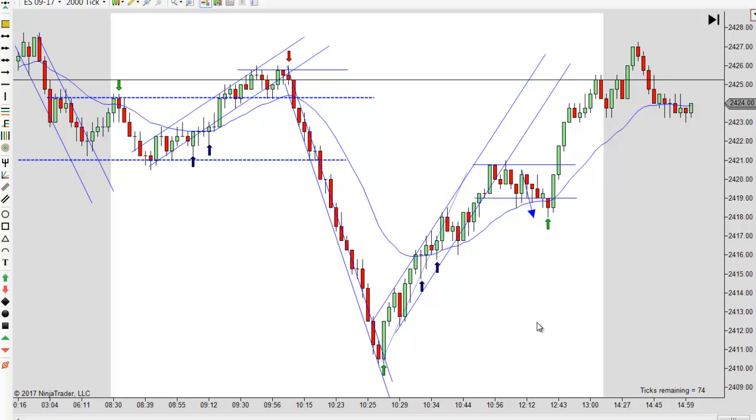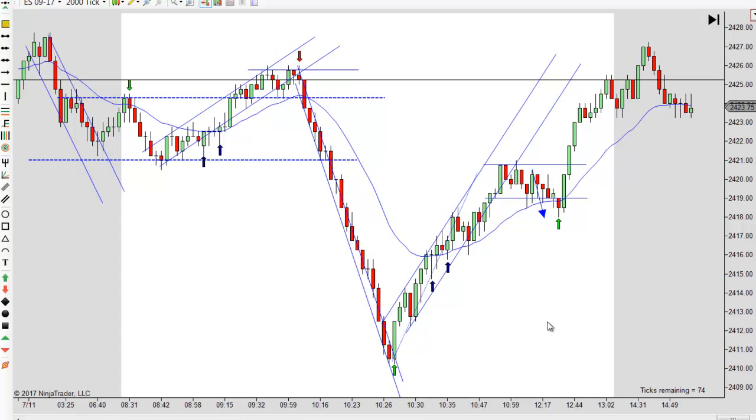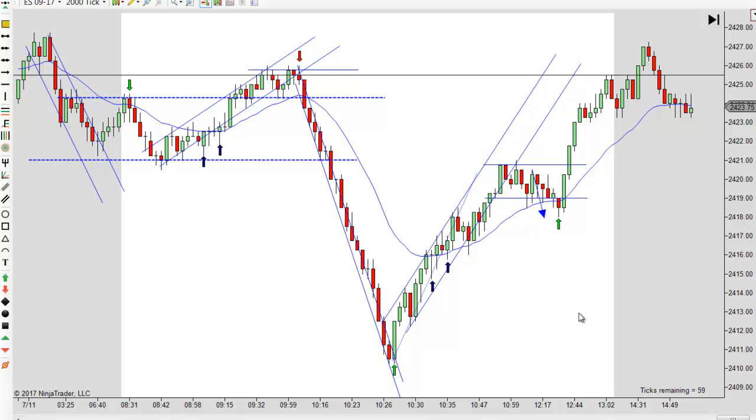So don't get caught up in that news stuff. And if you know a big news item is coming out, you probably want to be flat so you don't get caught off guard. But when something surprising happens like this, just sit on the sidelines until it calms down again, or until you get your reversal pattern, because it's almost always going to take it back. And if you miss this, you could get a chance to get on and ride it back up.